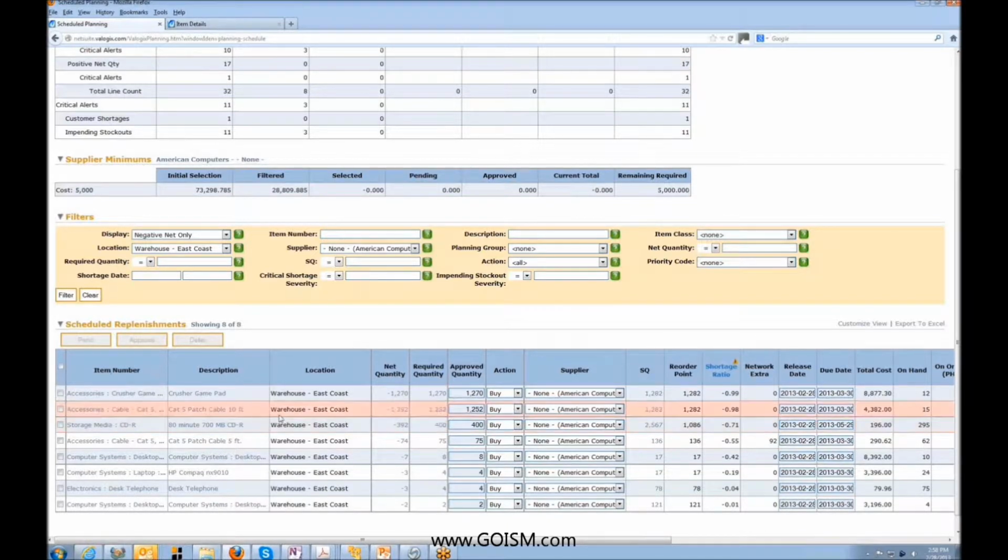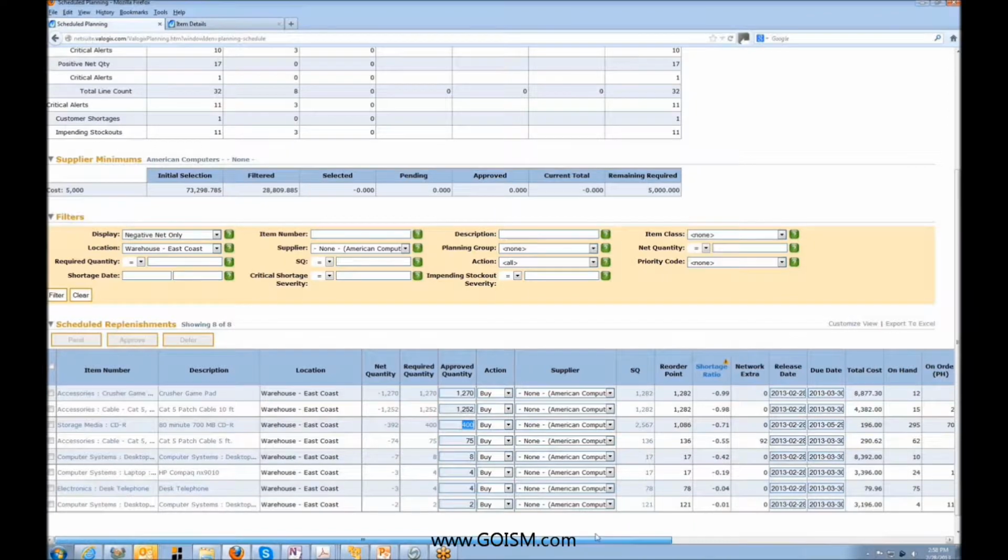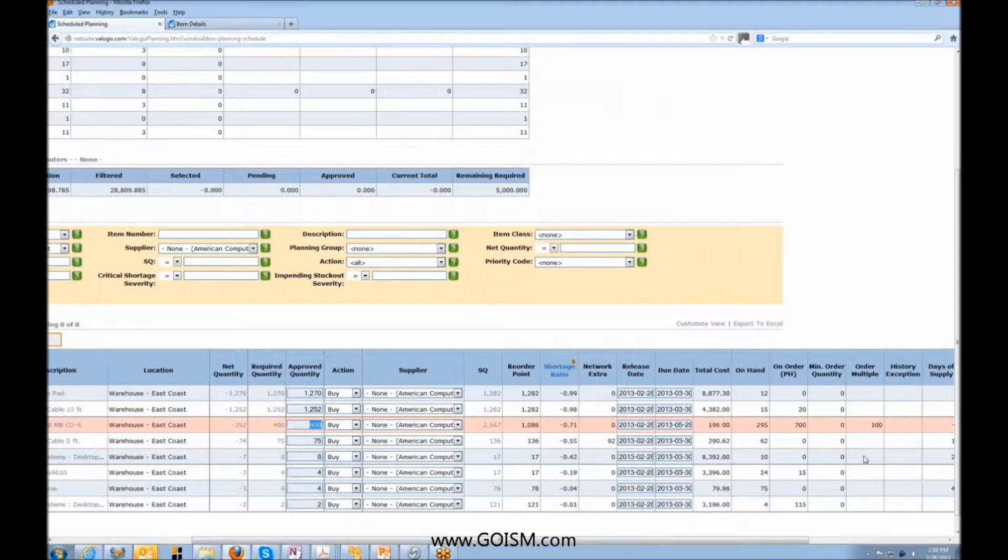What I'd like to do is focus on this 80-minute CDR here. You'll notice that the application is recognizing we need a replenishment of 392, but it's recommending a quantity of 400. The reason for that is this particular item has an order model with purchased in case quantities of 100. So the application automatically rounds up for that.